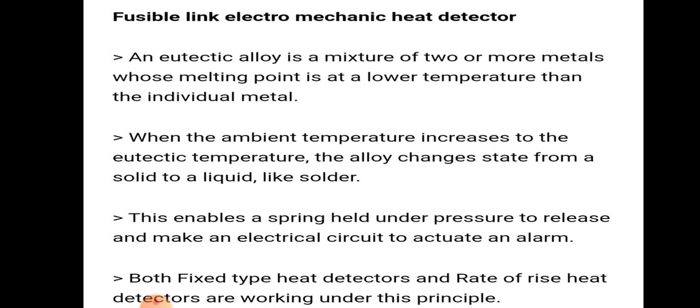This enables a spring held under pressure to release and make an electrical circuit to actuate the alarm. Both the fixed type heat detector and the rate of rise heat detector work under this principle of the fusible link electromechanical heat detector.